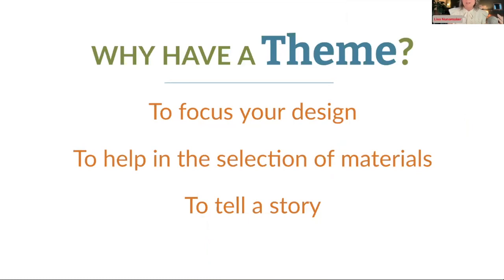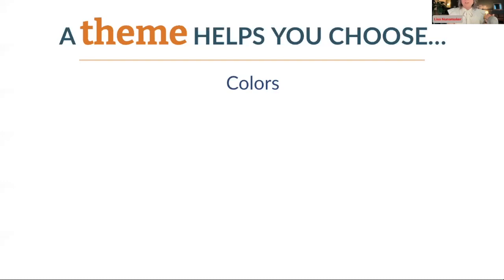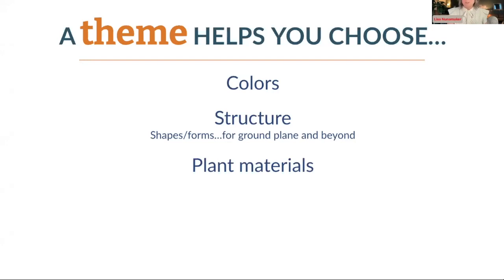So what does a theme help me choose? It helps me choose colors. It helps me choose structure. I'll explain this more later, but structure is not arbors and pergolas and objects. Structure means how do I give lines and definition to each of my garden rooms. I'll talk more about that in a little bit. It'll help us choose plant materials. It'll help us choose hardscape materials. Hardscape materials are the non-living things in the garden, paving, arbors, other things like that.